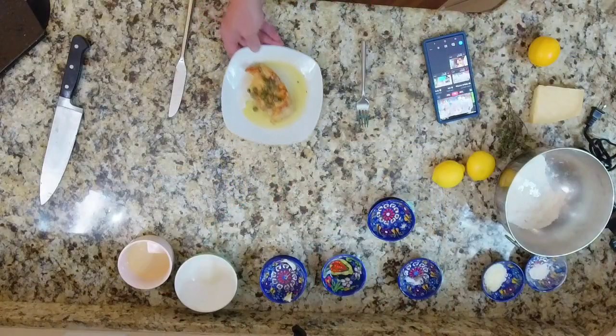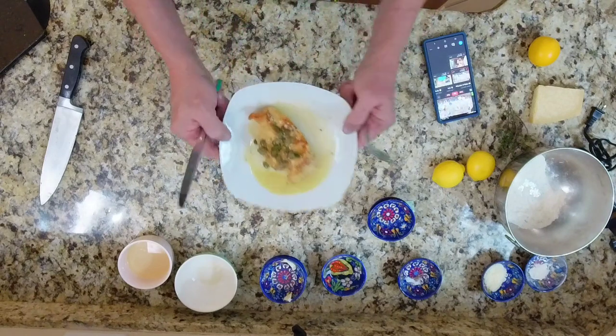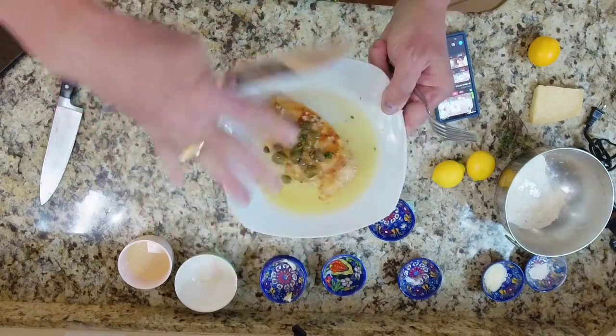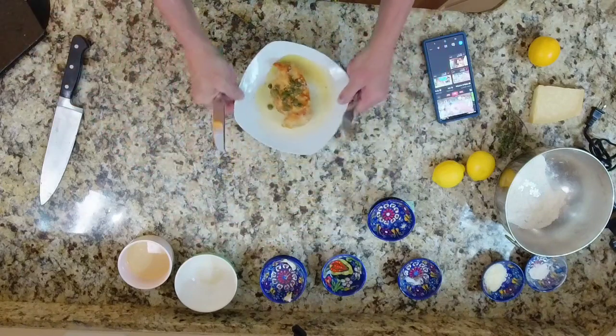So, here we have chicken piccata. As you can see, it's got this beautiful capers and the thyme on top, a little bit of the lemon sauce. And I am going to do the taste test. So, here we go. Oh my gosh. That is so, so good.